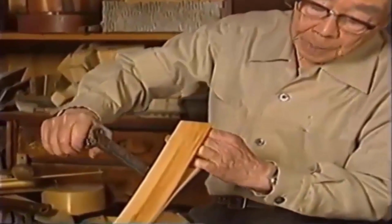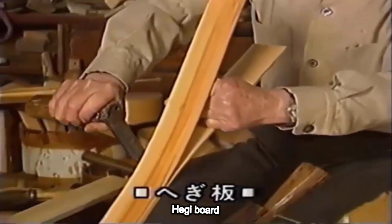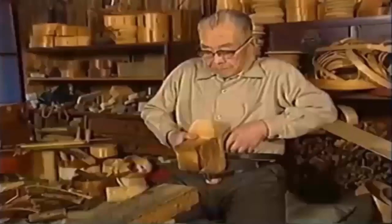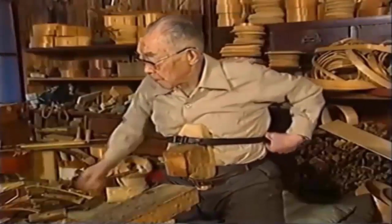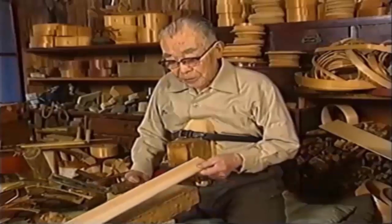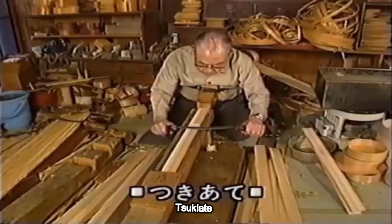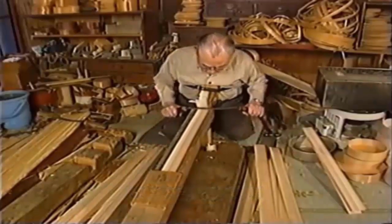At this stage, the boards are called hegita. Next, to flatten out the boards, a wood shaving stand is used. A device called tsukiate is attached at the chest and the stand is placed higher by the worker's side. With the front of the stand at a lower height, the board can be easily worked.